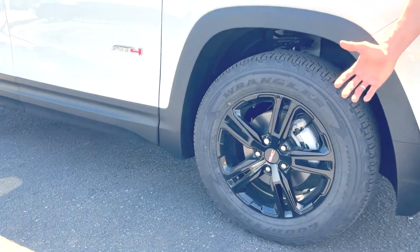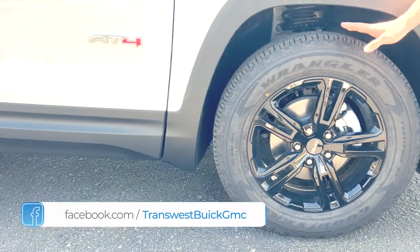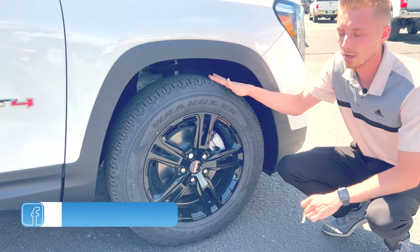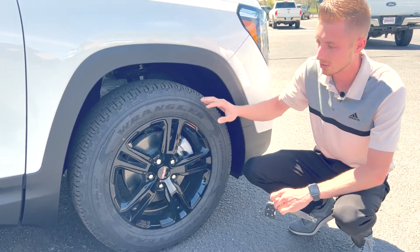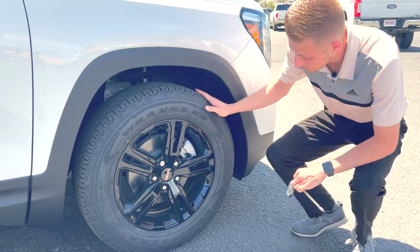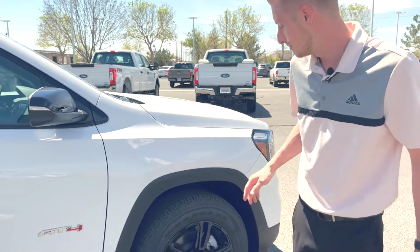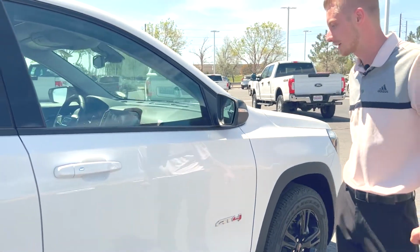And then moving around the side here, you have your black alloy painted wheels, 17-inch, just to give you once again that more rugged look, that wider sidewall. These were brand new tires that Goodyear had to make for GM because they have never put Wranglers on any other SUV with the 17-inch wheel. So they made these specially for GM. Very good tires, good in the snow out here in Colorado, everything like that.